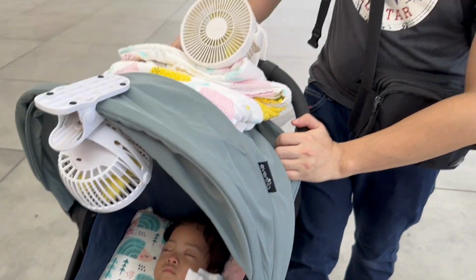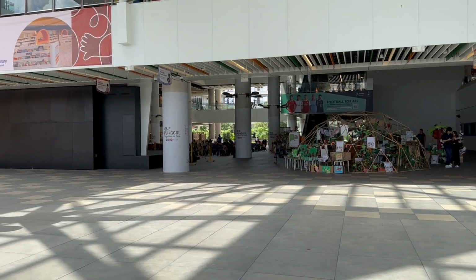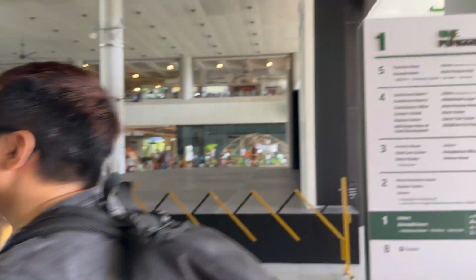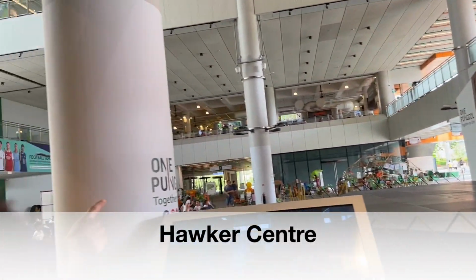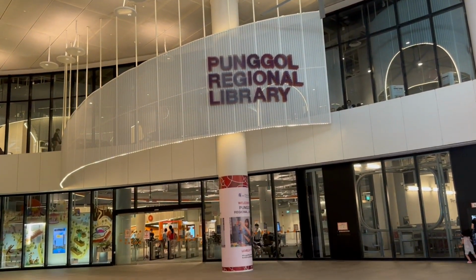So we are going to the library first, then to feed her. And then we will have our lunch. I think it's exactly the same like the old Japanese hub. So where's the library? There's a food court. That's the library, yes, Punggol Regional Library.